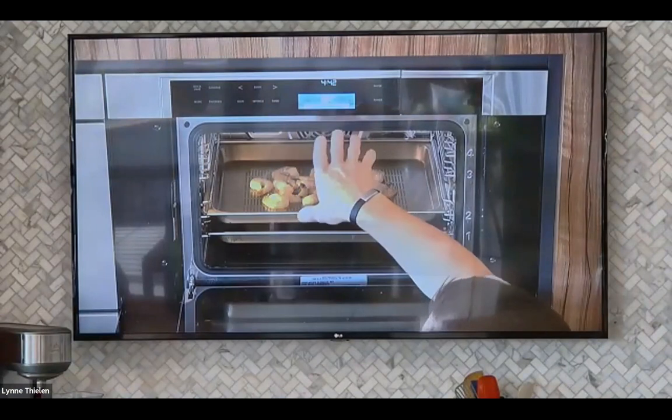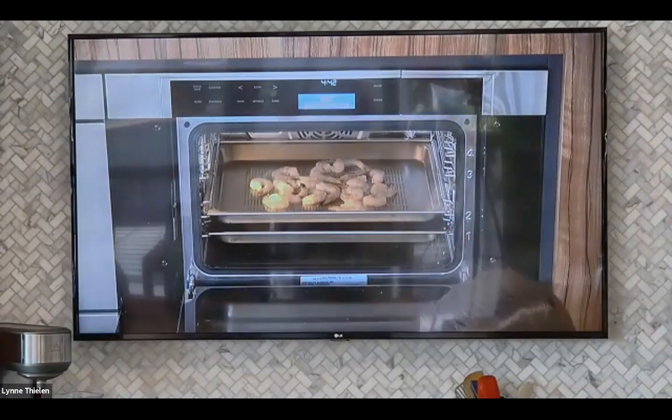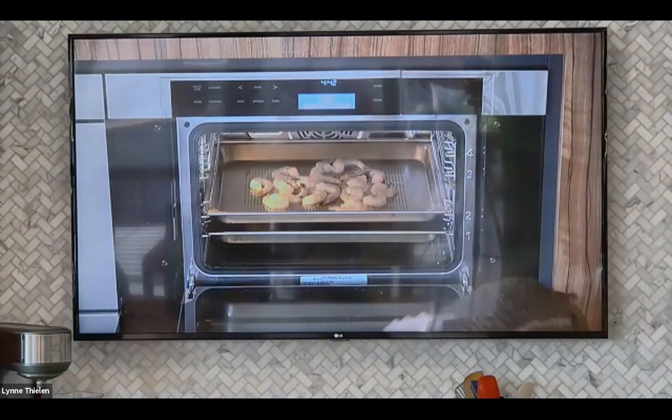Once I've got it in there, I can lock that temperature in, but it also shows me what my temperature range is for that mode, right? 90 to 210 degrees. That's a wide range. So we talked about using it at 90 to 110 to defrost, right?